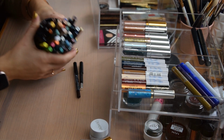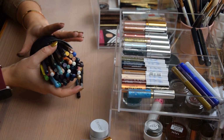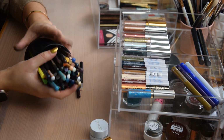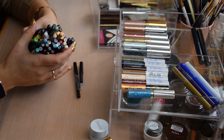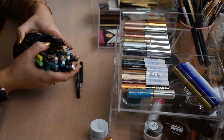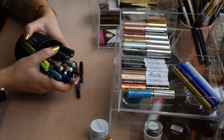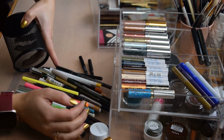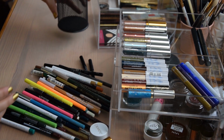Okay, here are all of my pencil eyeliners. You can see that I definitely do prefer these to liquid eyeliners, and I use this on a regular basis. I love my color, but I know that I have doubles, and I think I'm gonna try to get through them and find what works and what can go.